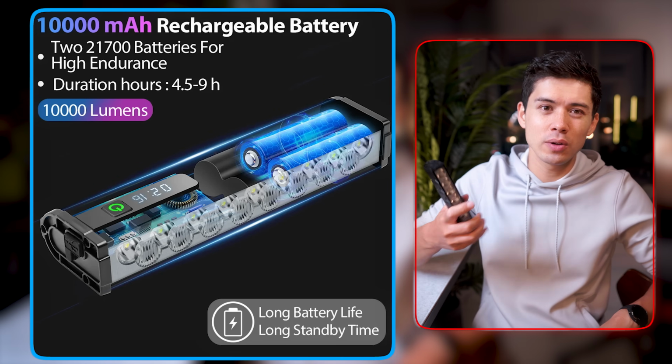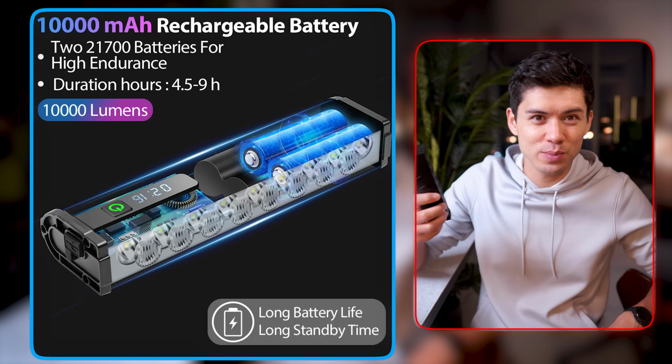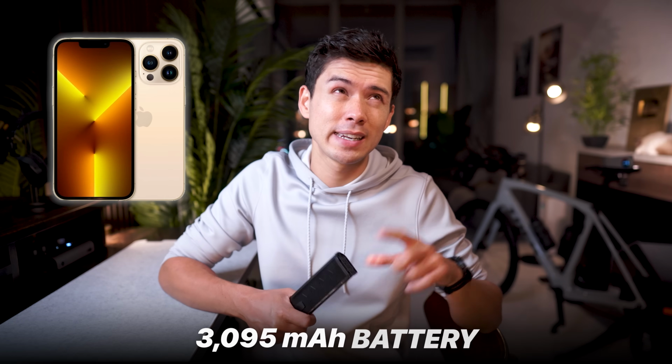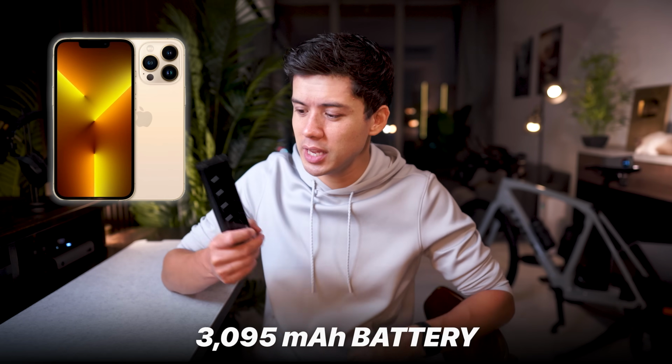The standout feature after the 10,000 lumens is the massive 10,000 milliamp battery. So this not only powers the crazy bright 10,000 lumens, but it doubles as a power bank. My iPhone 13 Pro has a 3,095 milliamp battery, so this light, in theory at least, should be able to charge my iPhone battery at least twice, which is very useful because I use this light when riding at nighttime, often in the middle of nowhere. So if I did become stranded and my phone battery died, then at least I would have this as a backup to top up the battery of my iPhone.